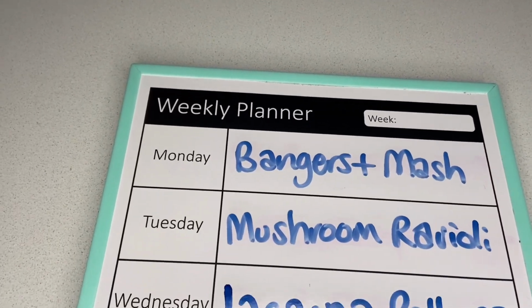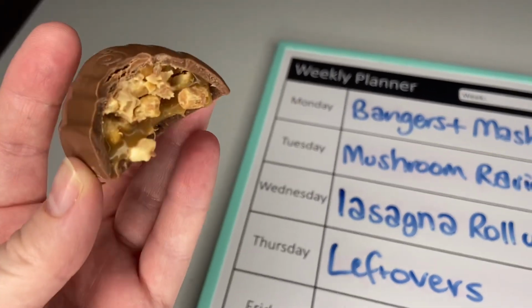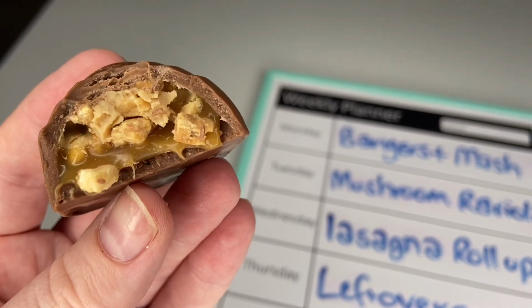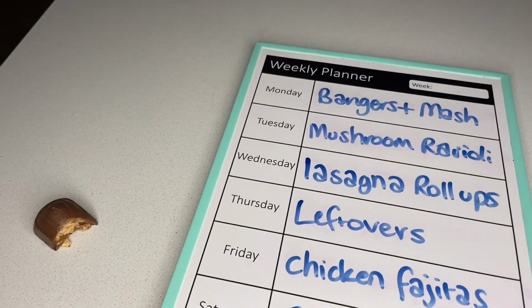But for our weekly meal plan this week, I did open that picnic little bar thing. This is what it looks like on the inside. There is so much gooey caramel in there. It seriously tastes amazing, but they are super expensive for what they are.